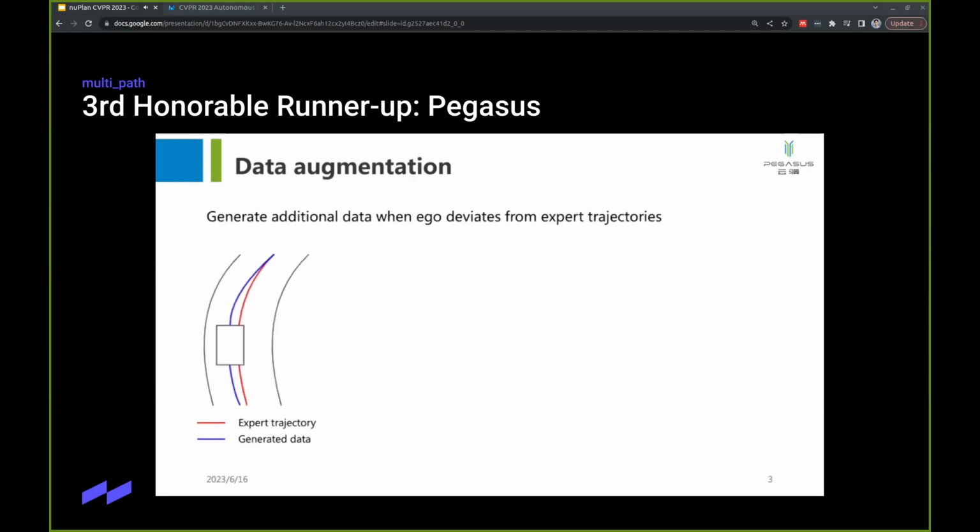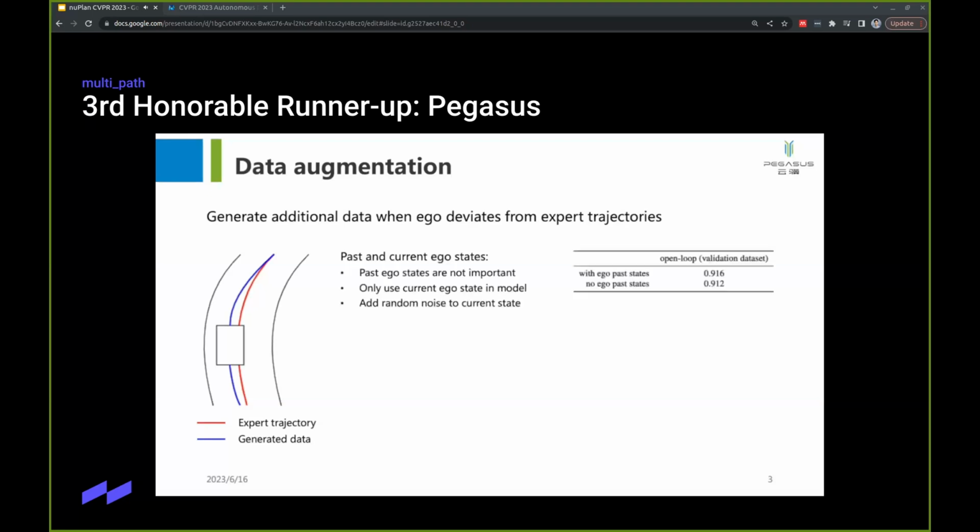To improve closed-loop performance, data augmentation is important. Generally, the newly generated trajectory includes past and current states that demonstrate how the ego reaches the deviation, and future states that indicate how to drive back to the expert trajectory. For past and current ego states, we found that past ego states are not important in our problem. The model, with or without past ego states, can achieve similar results as demonstrated in the right table. Therefore, in our model, the ego input only includes the current state, and random noise is introduced for data augmentation.